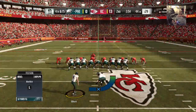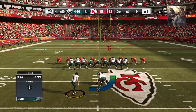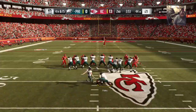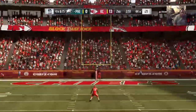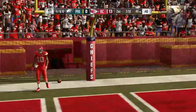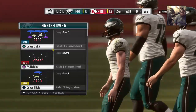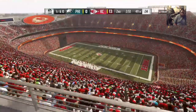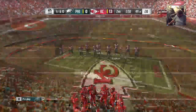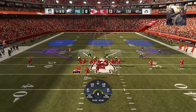So on trots the field goal unit, and wow, this is going to be a challenge here. And this will be spotted on the other side of the field. It's a 61-yard attempt. Well, this offense got to be loving this. After the long missed field goal, they'll take over on the other side of the 50.